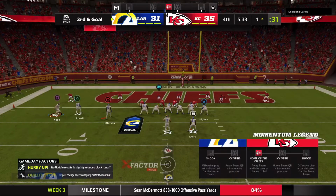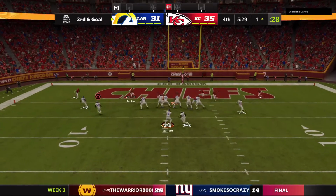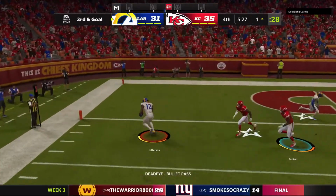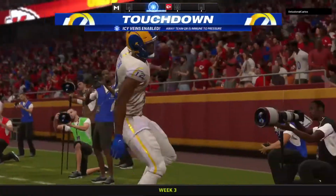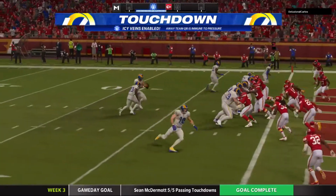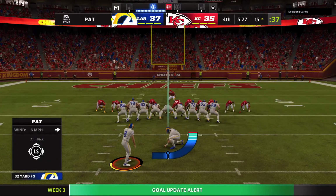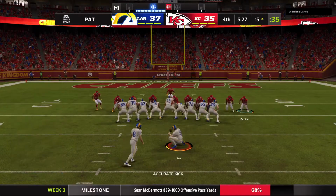Hey. 37's the Mike. Mike 37. Here we go. Stafford throwing quickly, complete out wide. Touchdown, Rams! Van Jefferson from a yard out. And the Rams have taken the lead here in the fourth.